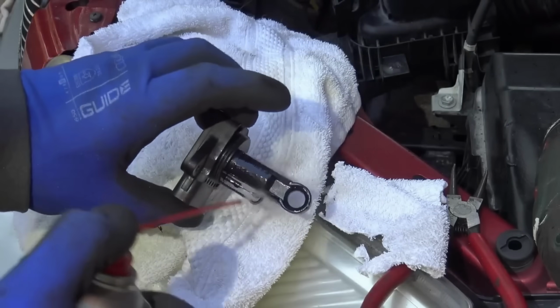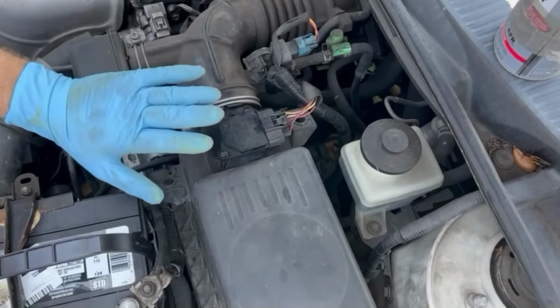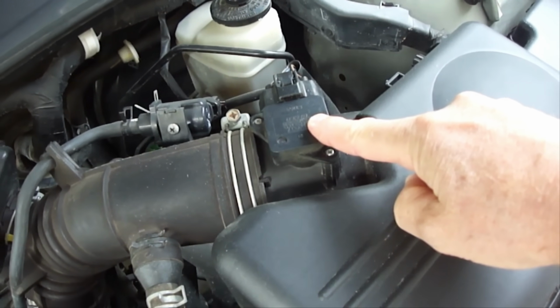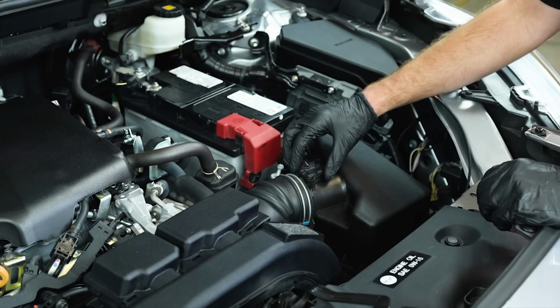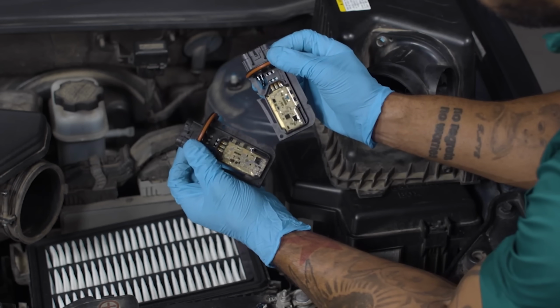Cleaning is simple and can be done with just the right tools and a bit of care. Start by locating the MAF sensor, which is usually mounted on or near the air intake tube. Unplug the electrical connector and unscrew the sensor from its housing carefully. Once removed, inspect the sensor for any visible dirt or grime.